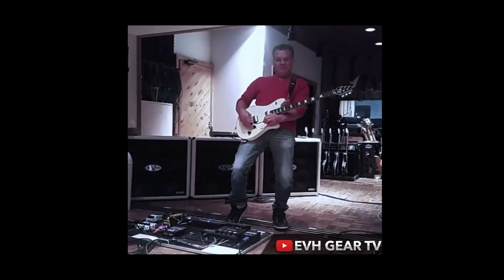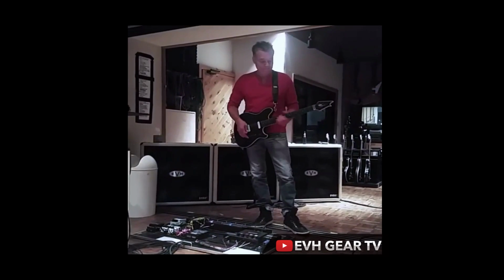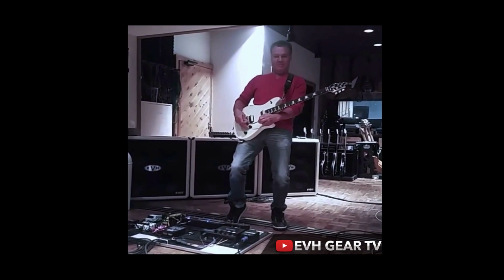I'll just flip over to it. It'll loop for a second. All he's doing is the horse and the elephant kind of sound, but you're seeing him playing both of the new signature Wolfgangs. I'll see if I can cue this up. One sec. So there he's playing the white one, and there he's playing the black stealth. Play again a couple times.